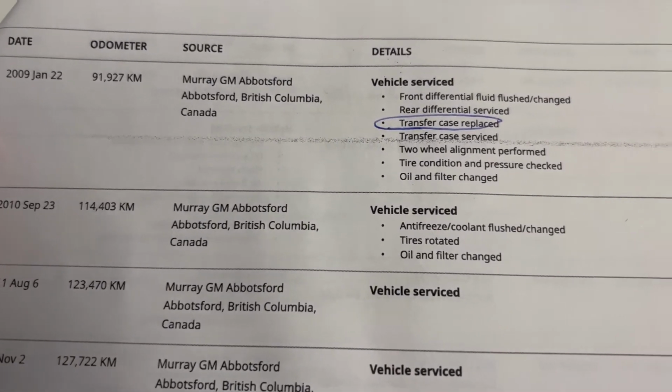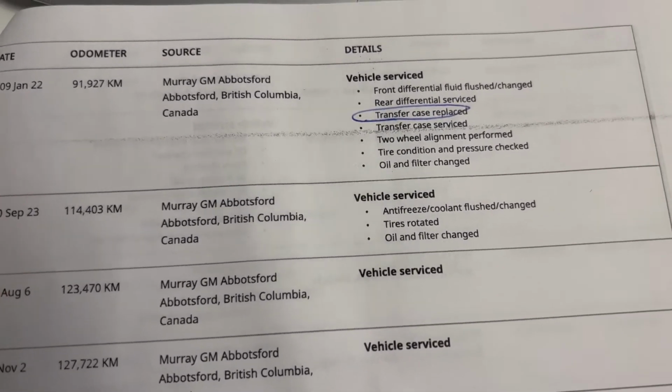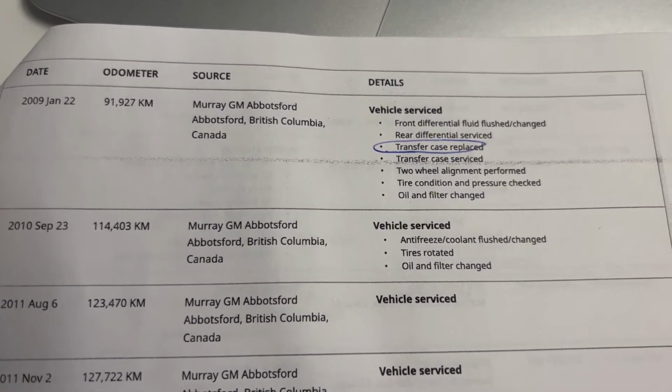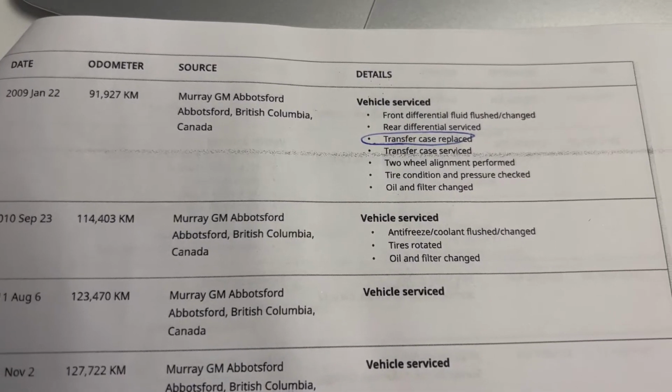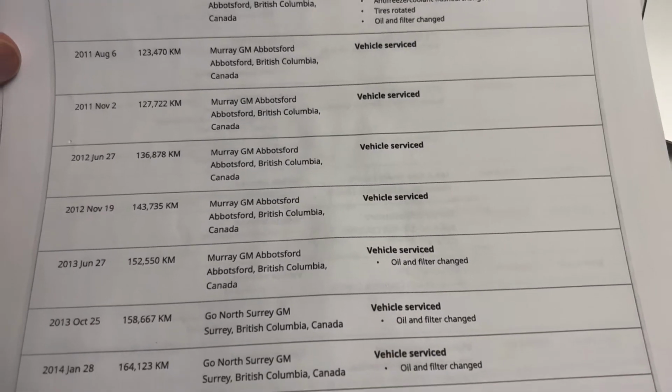This was a bit of a surprise for me as the transfer case got replaced very early during the vehicle's life. We haven't even touched the transfer case on our 06 with 440,000 kilometers on the clock, so I'm very curious as to why it got replaced.